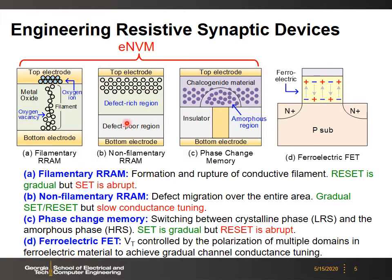The first three are two-terminal devices, like the filamentary resistive random access memory or non-filamentary resistive random access memory. This is based on the oxygen vacancy formation and diffusion in the oxide. And also we may have the phase change memory, where phase change materials like GST may go through this transition between amorphous and crystalline phases. Those are the two-terminal devices, and we can directly apply that to the crossbar array.